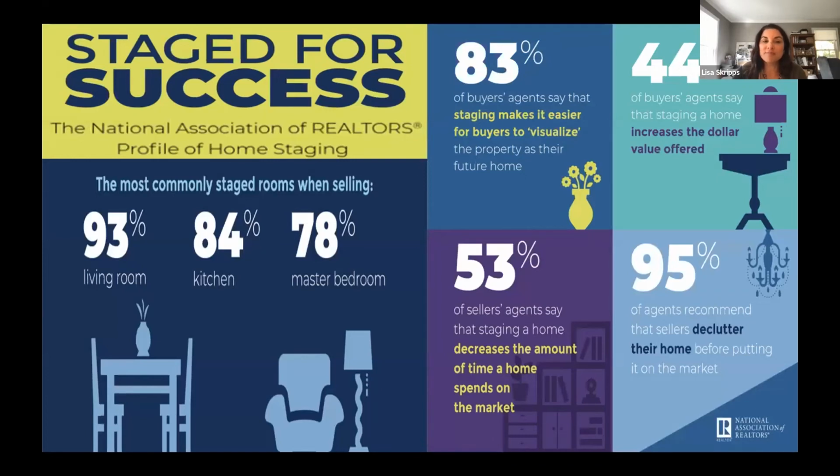So these are just some figures from the National Association of Realtors: living room, kitchen, master bedroom, those are the biggest rooms that need to be staged. Although I will add that bathrooms are really key as well. And again, sometimes it's just a matter of making sure it's deep cleaned, making sure that the paint and everything from the baseboards to maybe the heating elements, that they're clean, the windowsills are clean. If you have heavy curtains, and again, it could just be changing out your shower curtain and lightening it up. That can make a big difference as well.